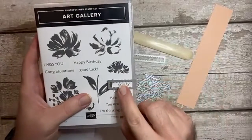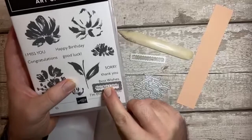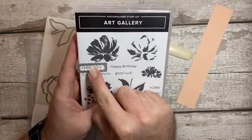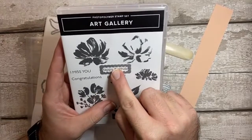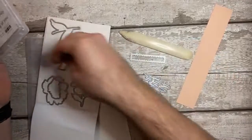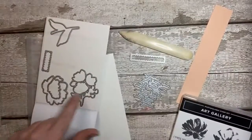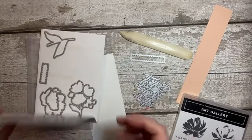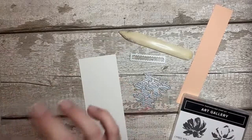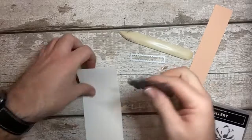So if you want to say sorry, thank you, best wishes, you are lovely, it's a bit of a squeeze. Good luck, congratulations won't go in there, I miss you, happy birthday won't go in there either. So you've got the larger one for those. And you've got the other dies here for the flowers, which is great. But we're going to use the sentiments and the banners and this one here.